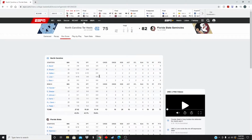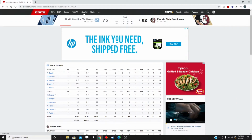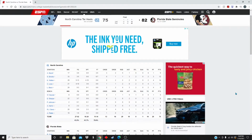Let's go ahead and go over here to the box score and talk about my player of the game, personal player of the game for this one. RJ Davis, man. He actually shot efficiently today. Great game from RJ. Only played 20 minutes, but in his 20 minutes, he finished with 16 points, 4 boards, 3 assists, and a steal. Good game from RJ off the bench.